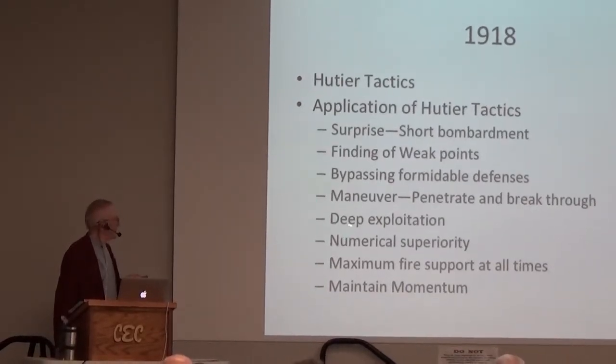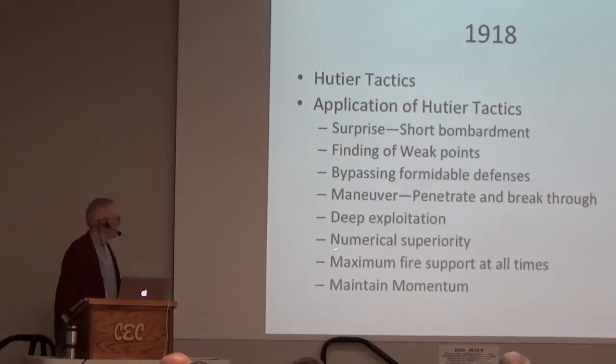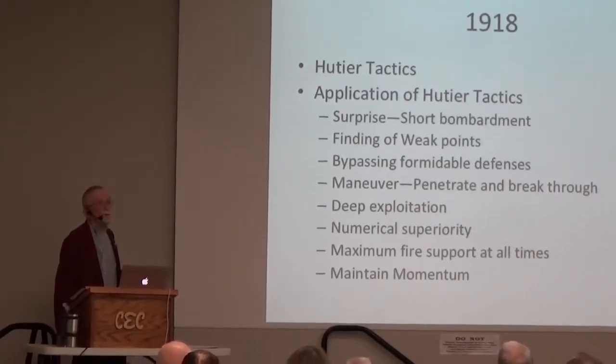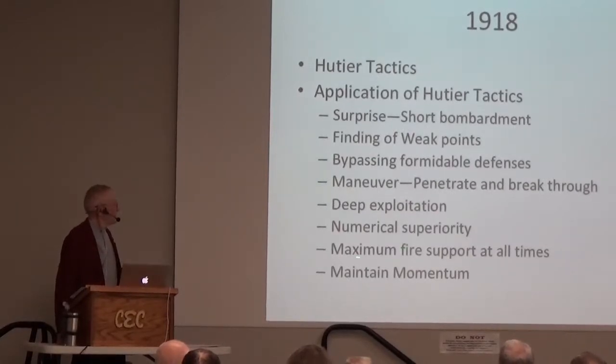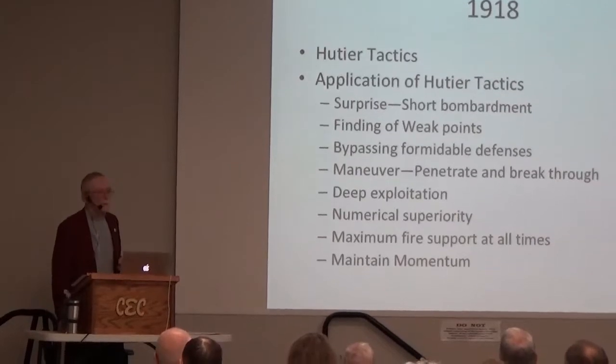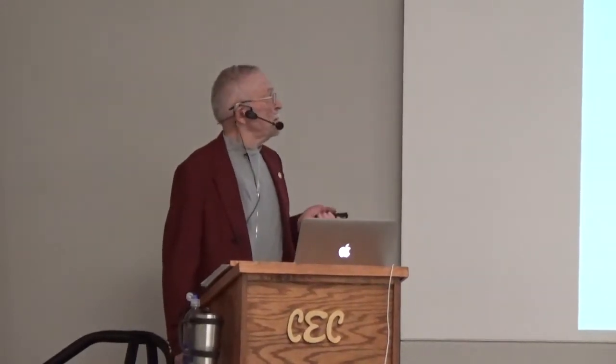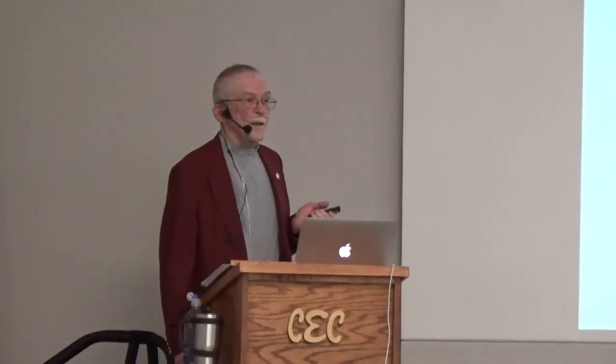And deep as possible, and try and be as numerically superior before you actually start, using maximum fire support and maintaining momentum. If you're familiar with modern tactical warfare that's taught in our academies, and I doubt many people here are, these are basically things that are used today in American tactics.